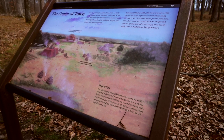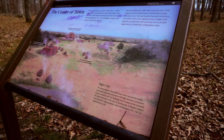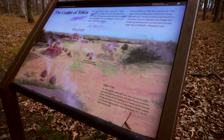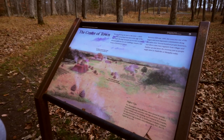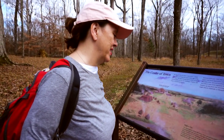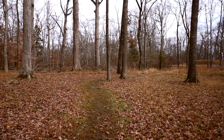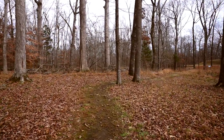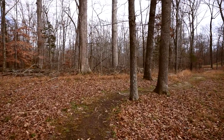Teotihuacan. Teotihuacan. Accent over the A. I don't know if it means the same thing in their language. I couldn't pronounce nonpareils. I'm certainly not going to be able to pronounce this, like, 20-syllable Mexican city. I'm not salty with this gimbal, y'all. Hopefully this footage is looking halfway decent.